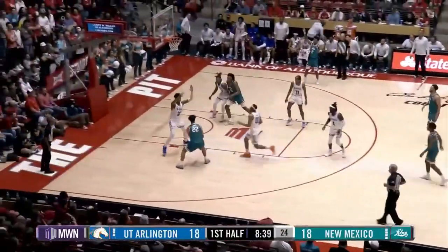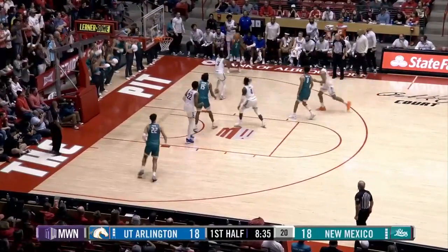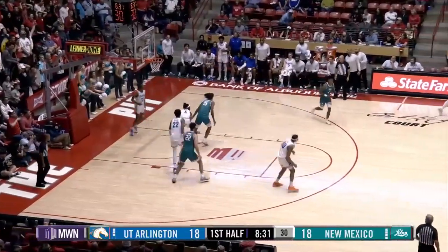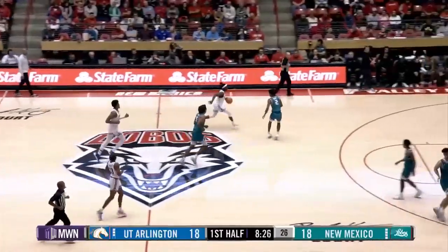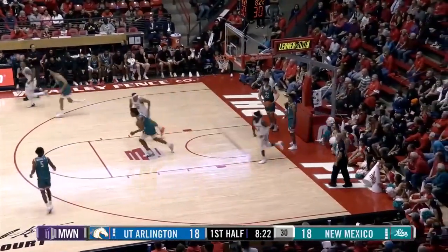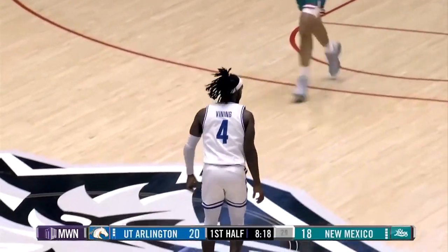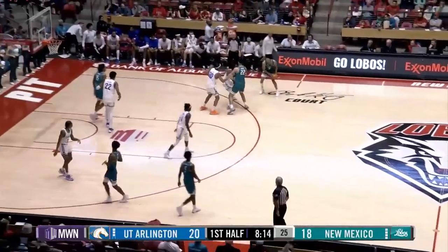Mash leads it for Amsio. Amsio left corner, skip pass, deflected by Toppin. It wasn't intended for him. Lobos gather, open corner three, no good. Baseline right from Dent. Loose ball won by the Mavericks. Here goes Vining on Dent, and to the rim with a left-hand scoop. Akili Vining gives the Mavericks a 20-18 lead as Arlington goes back in front.